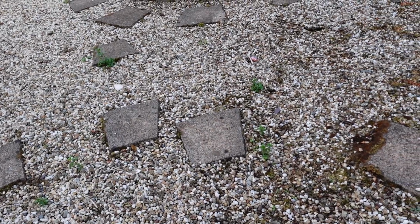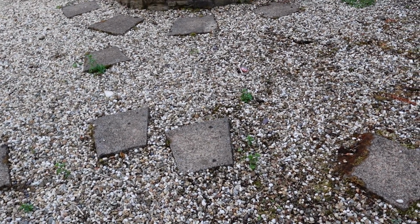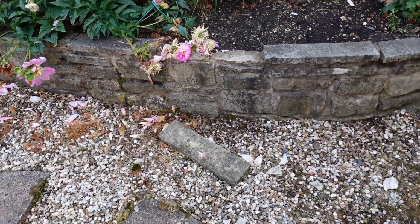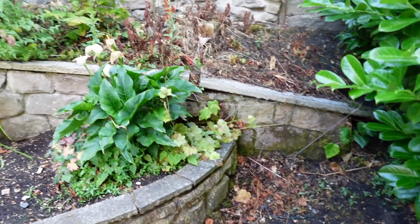I just cannot wait to never see this stone ever again. If we end up buying a bag of it or something to just chuck down, like I said, at the side of the garage, then so be it. But yeah, it's just all really unsafe at the minute. Peonies are on their last legs. It's all just a bit of a shambles out here.